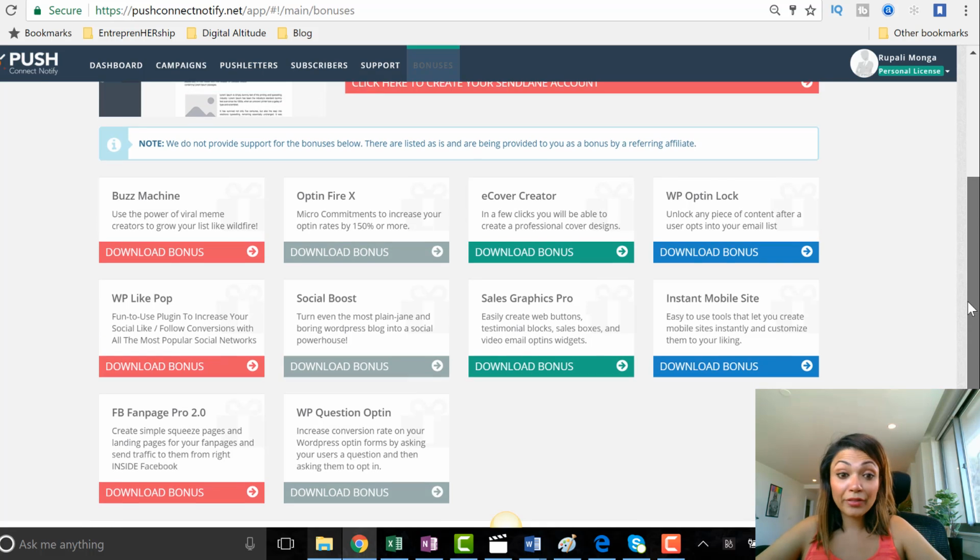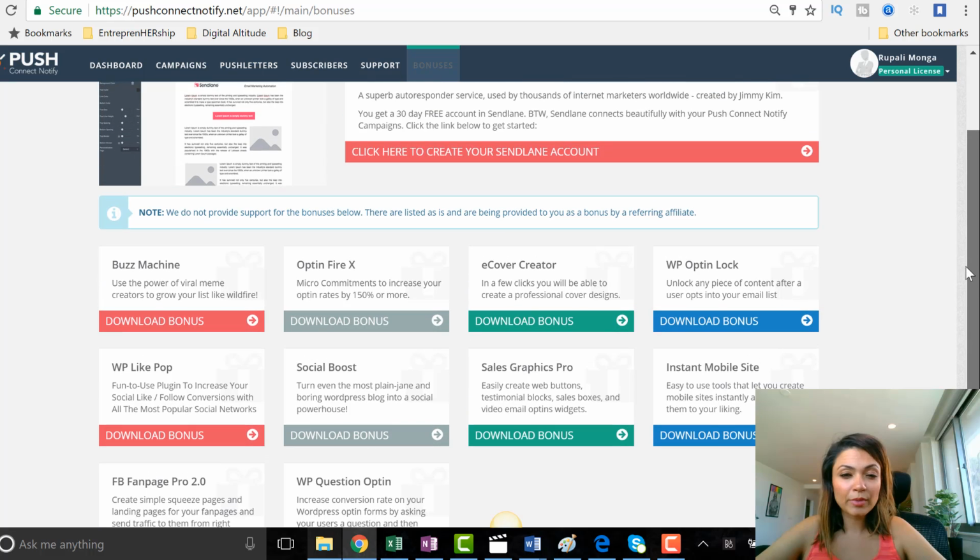Another thing that I really like is that Jimmy Kim doesn't hammer all of these bonuses down your throat. And I see a lot of different companies doing that. It kind of feels like they just want you to keep upgrading to their bonuses. So I'm not too keen on that strategy, but I like how Jimmy Kim has his own platform here, and there's a different section for all the bonuses, and you can check it out.